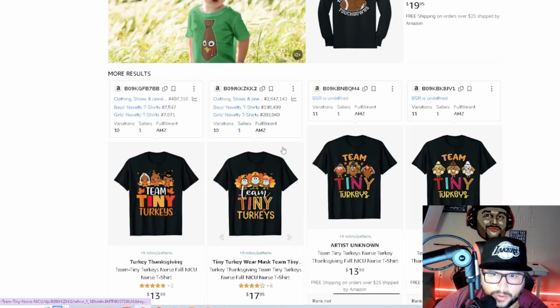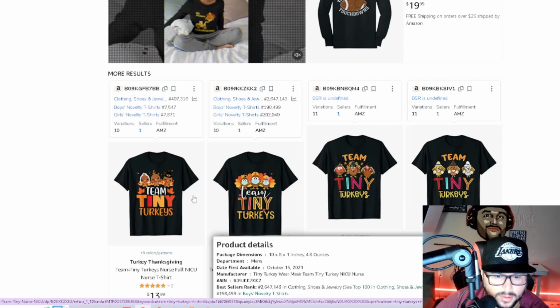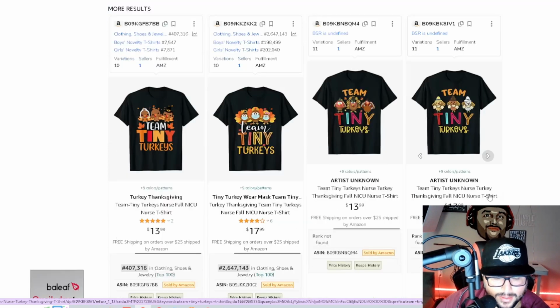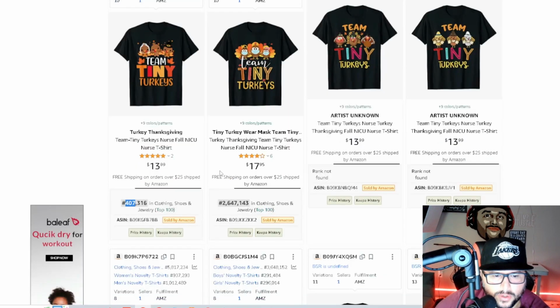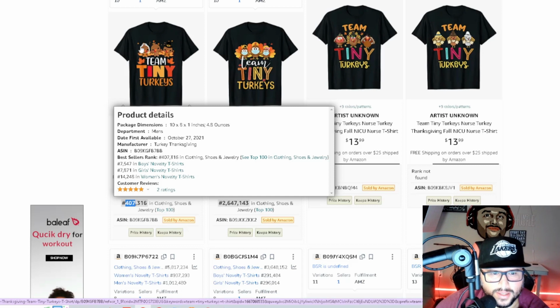You're seeing the algorithm push out different designs for different sayings, because that's how the Amazon algorithm works. It pushes out a design thinking maybe they'll like it. If they're searching for this and they think it's cute, they'll buy. This one, you can see it's a 407 BSR, and you can see what they're doing here, looking at the different turkeys. They're doing some little cute turkeys, right?